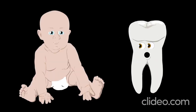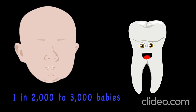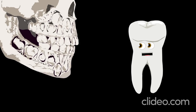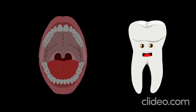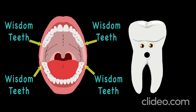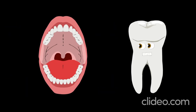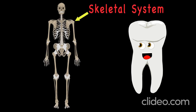When you're a newborn baby, you may have natal teeth. This only occurs in 1 in 2 to 3,000 babies. A child's mouth has 2 rows of teeth on the bottom and the top, but you only see 20 before the adult teeth make the swap. You'll have 32 adult teeth by the young age of 13, but there are only 28 without your wisdom teeth, you see. Teeth are part of the skeletal system, though they are not bone.